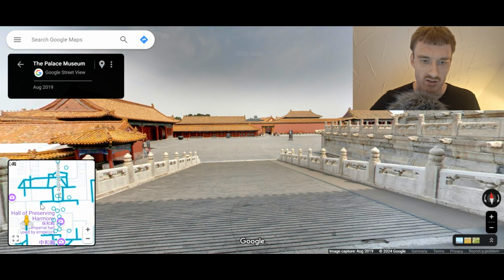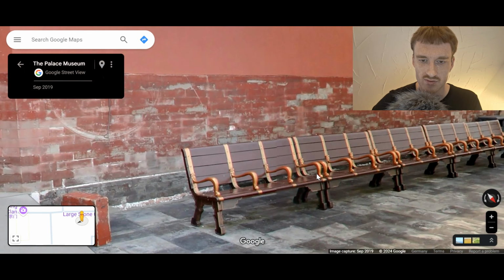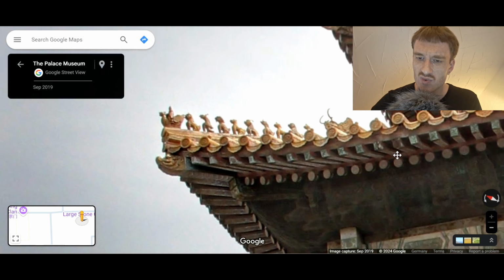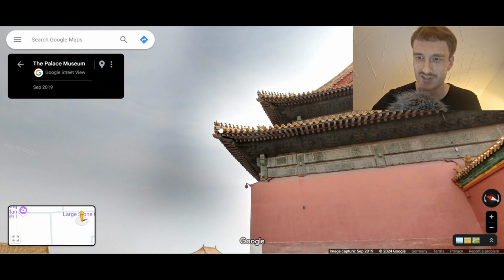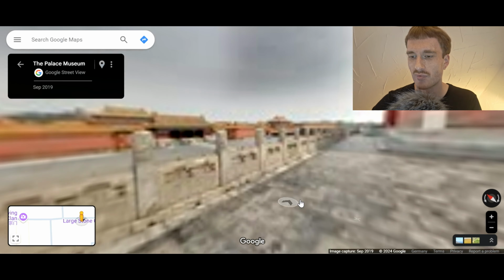All right. Hall of Preserving Harmony. Nice benches, I have to admit. Look at all these figures, you know. It's like a guy on a horse here at the end and some, I don't know, frogs, I don't know. But incredible level of detail.